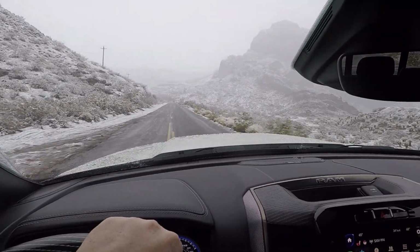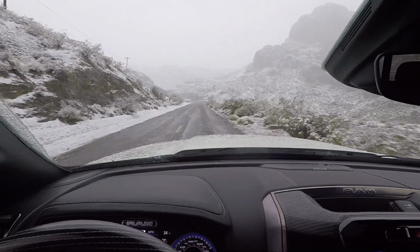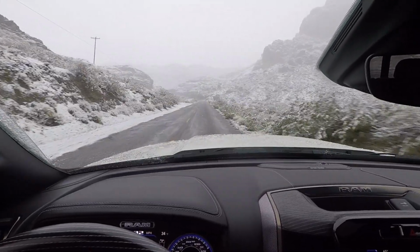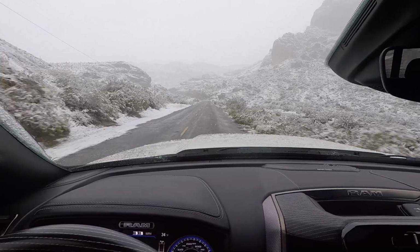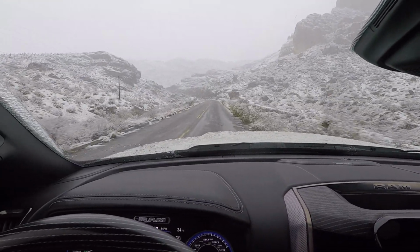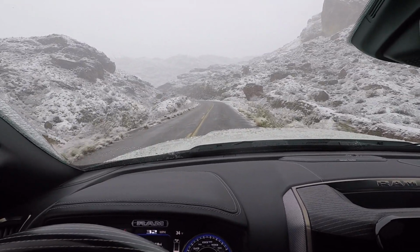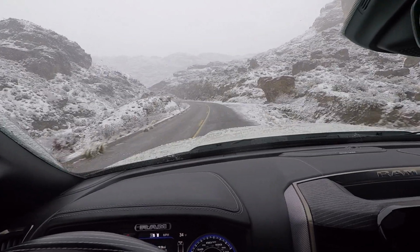Alright, so we are headed back to Las Vegas, and we are driving a Ram 3500 Mega Cab. I assume it's the HO. I don't have a window sticker in this truck, but I know it has the Harman Kardon stereo. It is definitely a Limited. It is definitely a nice truck. I mean, it is gorgeous inside.